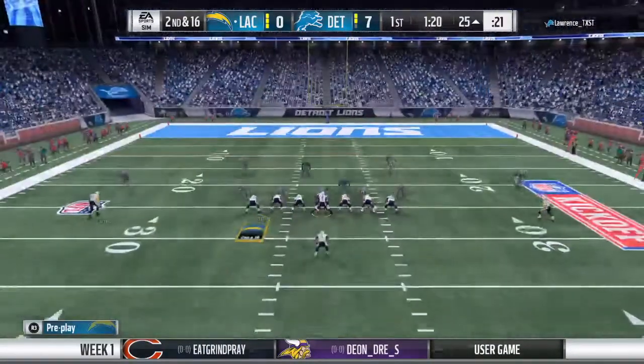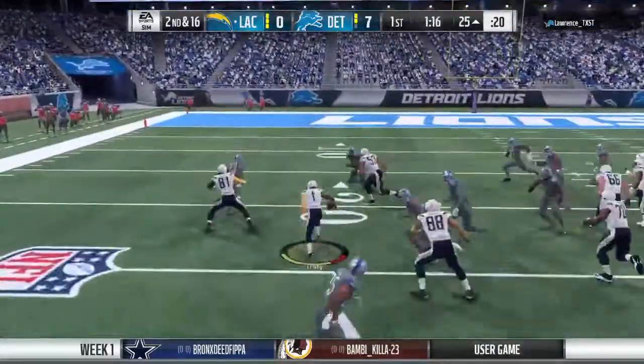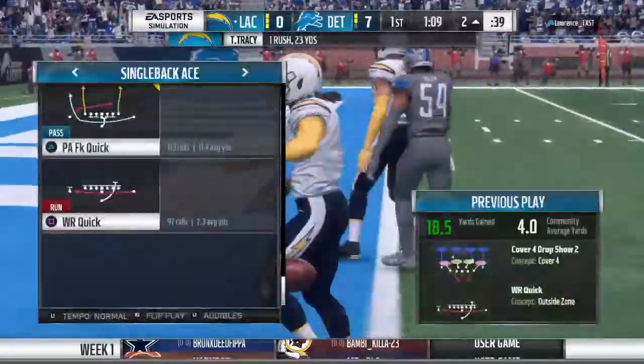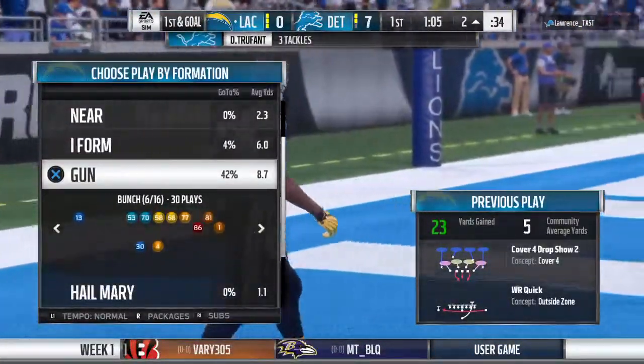Let's go! Ryan 38! Oh, a design run for their wideout. He's to the 10. And they do stop him, but he takes it all the way to the 2. 23 yards on the play.